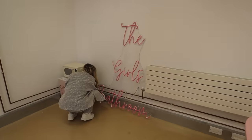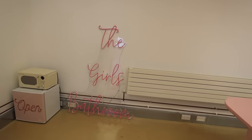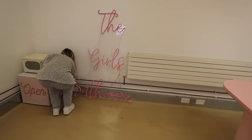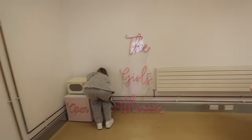And this is our new find. This is our neon sign from our first tour. Oh, should we plug it in? I was just trying. It's not a plug. Oh, is it USB? It's one of those things. I don't know what that is. Just tucking it behind there. So cool, it's huge. Massive.